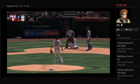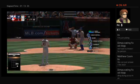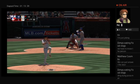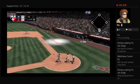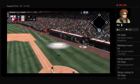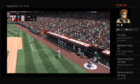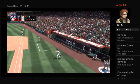Thought he had the inside corner that time, but it missed for ball 1. Well, that 2-seam fastball ran a little too much off the plate, but now that sets him up to work with something away and maybe even an off-speed pitch. Pujols in foul ground, and he makes the catch for the second out.